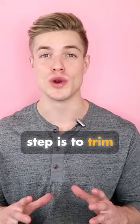My next tip is to trim the ends of your hair. If you don't cut your hair at all, you're gonna get split ends out the ass. I was actually talking to my hairdresser. He recommended that you cut off half an inch every 2 months or so.